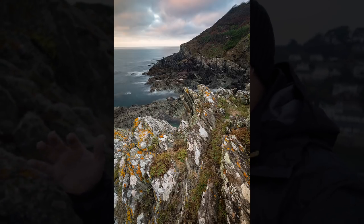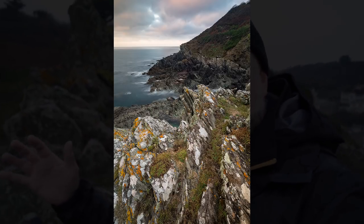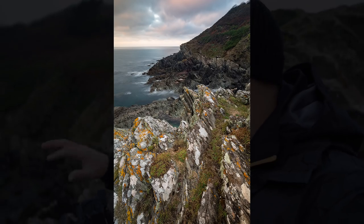So at the moment we don't really need a lot of colour on this one. It looks quite dramatic, so the blue might work, I don't know. So the majority of the photograph, probably 75-80%, is these rocks.